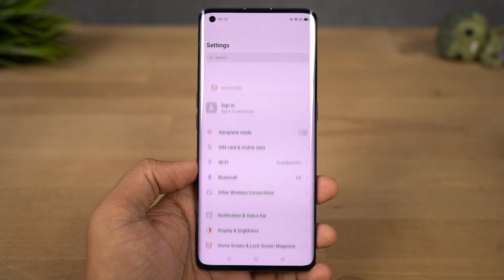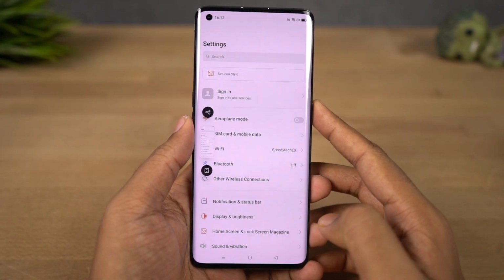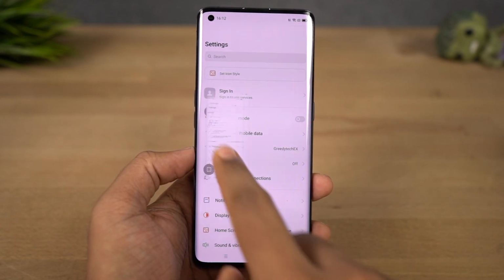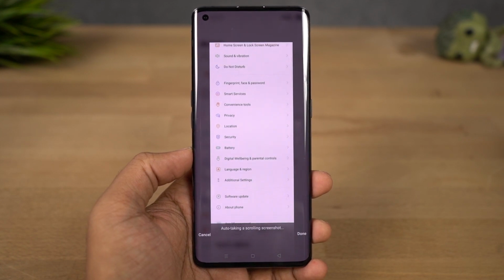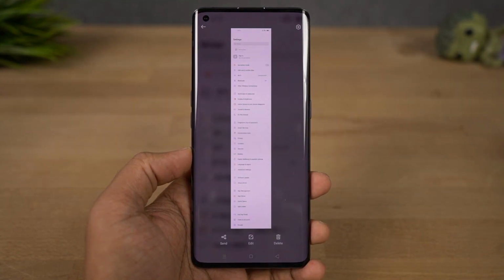Now going on next, we have long screenshot. Now to take a longer screenshot, first you need to take a normal screenshot. You can either use the buttons or the gesture. Now once you take a screenshot, you get this preview. Now click long screenshot. Now just scroll the page up as long as you want to take a longer screenshot.